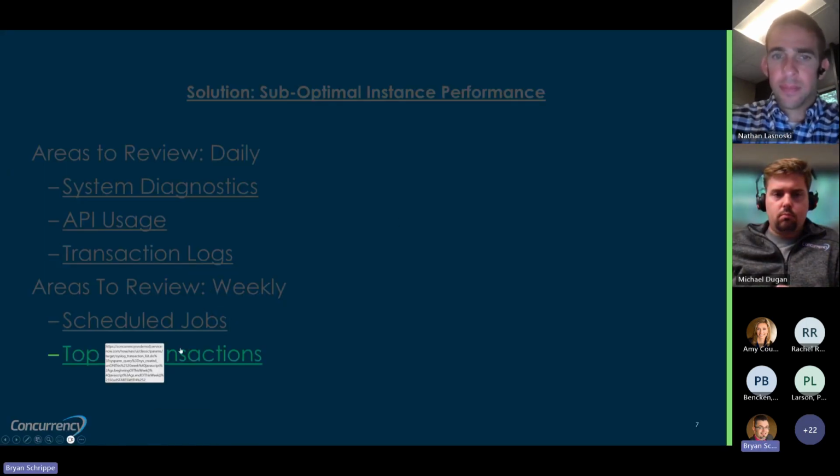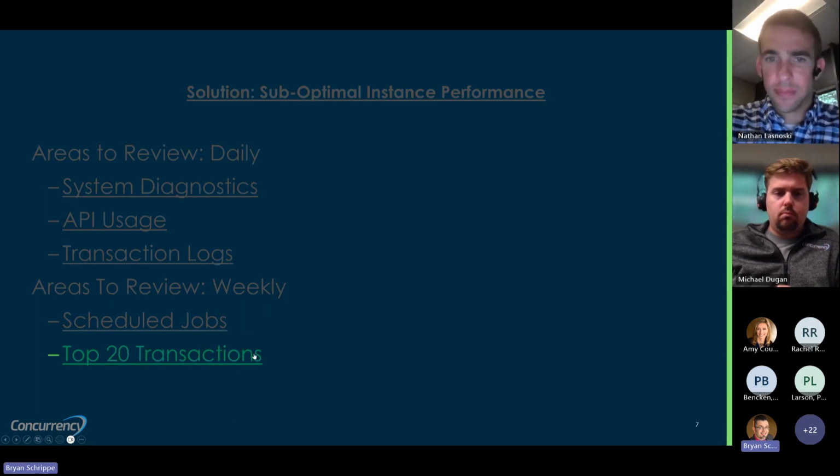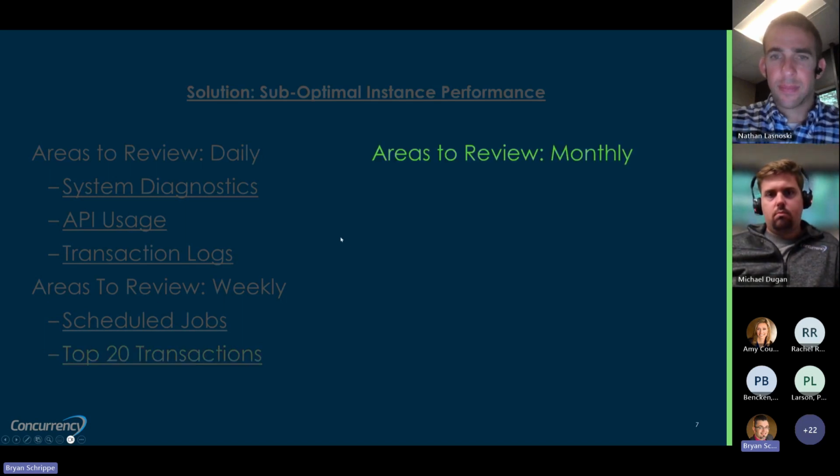And then again, I schedule that transaction log down to just the top 20 transactions, just so I can understand, like, hey, what are the top 20 that have happened this week, to understand maybe there's something going on with an automation or an API event or a table execution, business rule, client script, just so I can understand maybe what's going on there and do some digging.